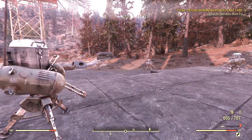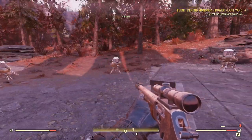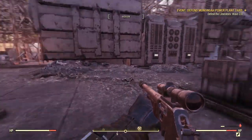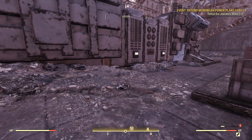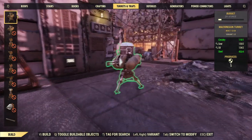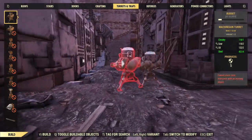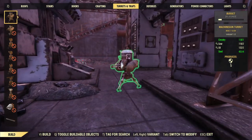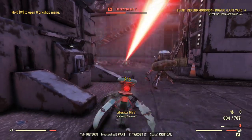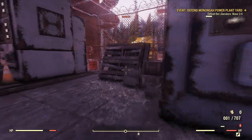You guys want to come from this direction? Where all my turrets are? Look at all these freaking turrets. Just... Well, it's kind of looking like they're going to be here, huh? He's already shooting my turret. Oh, it's getting hairy.